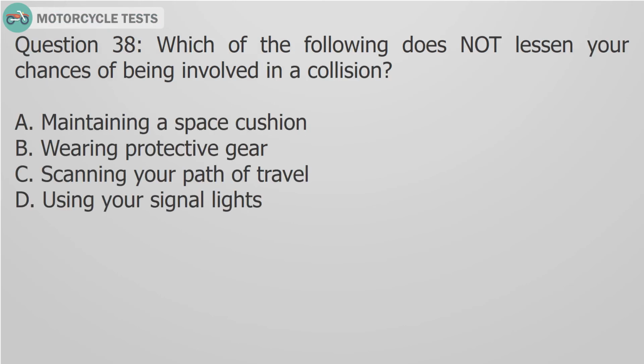Question 38. Which of the following does not lessen your chances of being involved in a collision? A. Maintaining a space cushion. B. Wearing protective gear. C. Scanning your path of travel. D. Using your signal lights.